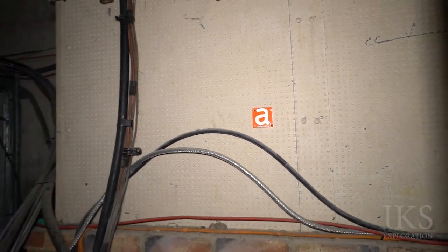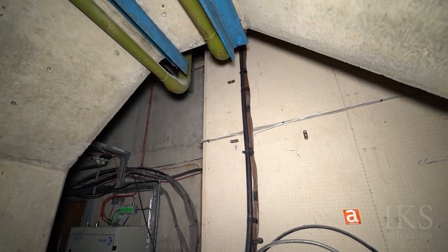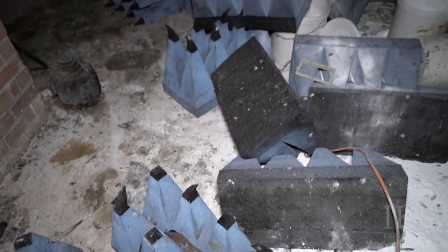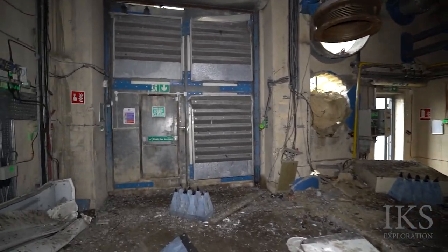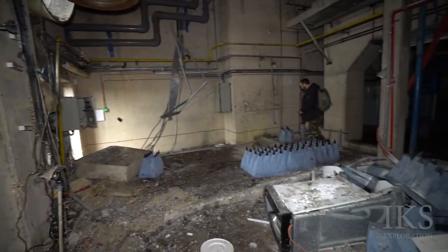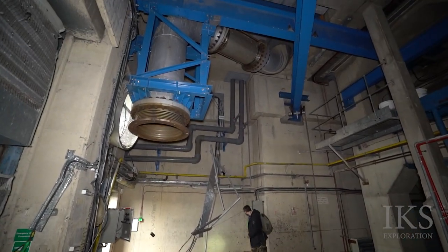A little bit of fibre's coming off there. Look at that copper pipe in there, going up there. Yeah. This is the soundproofing stuff, look. There's a very large generator system in here, isn't it? Scrapped. Wow. I bet this sounded lovely when it was going, mate.